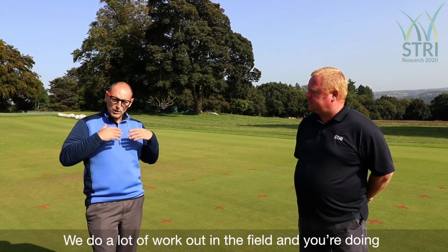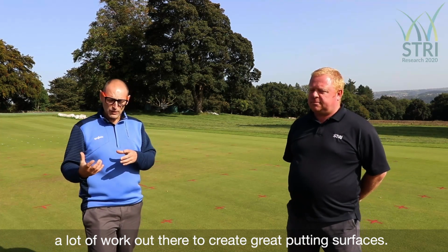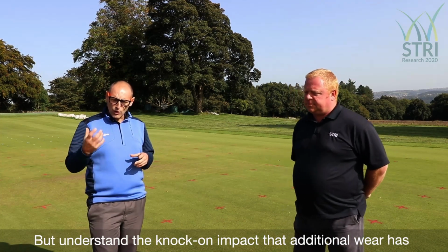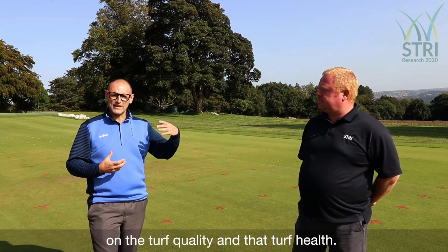And don't confuse at this stage, because I did and I wasn't getting to visit on site, turf quality with putting surfaces. We do a lot of work out in the field, and you're doing a lot of work out there to create great putting surfaces. But understand the knock-on impact that additional wear has on the turf quality and that turf health.